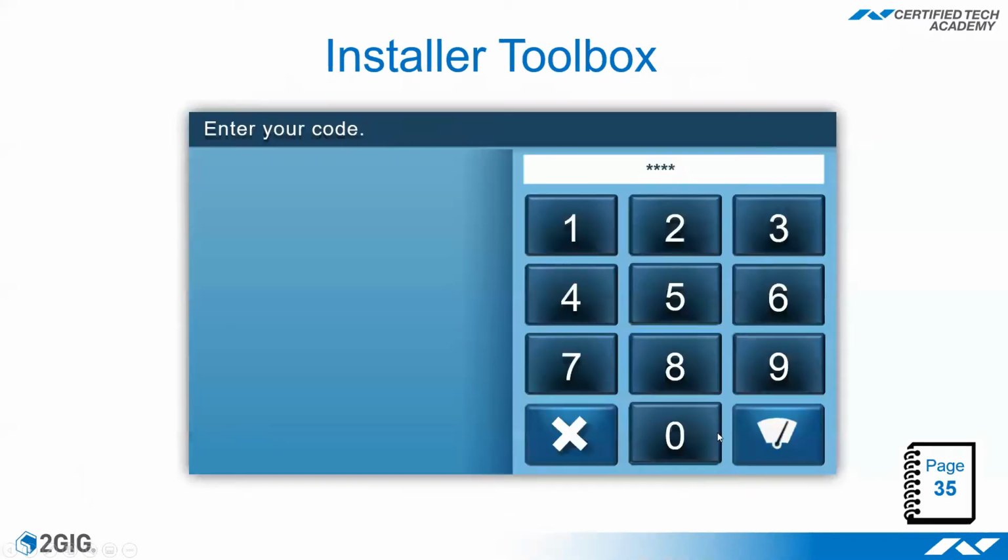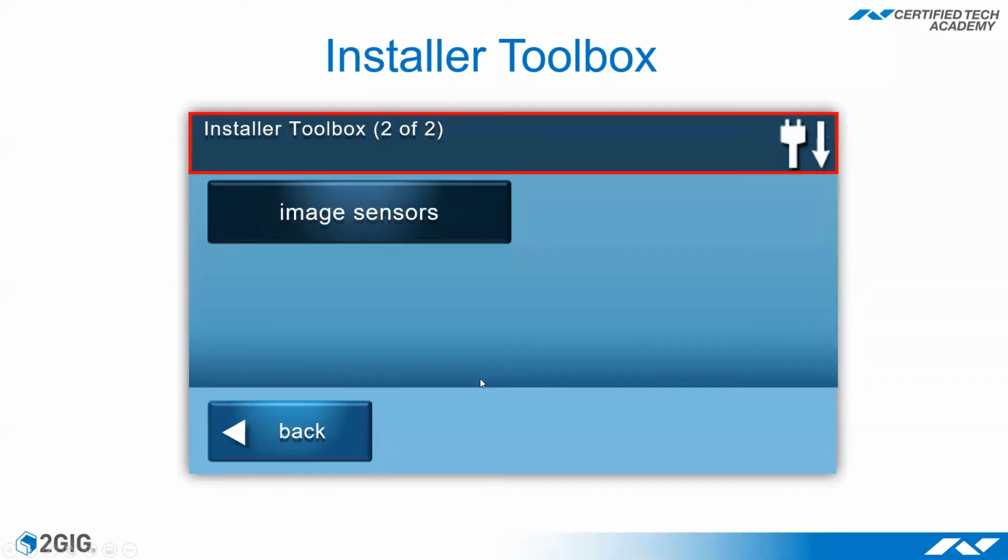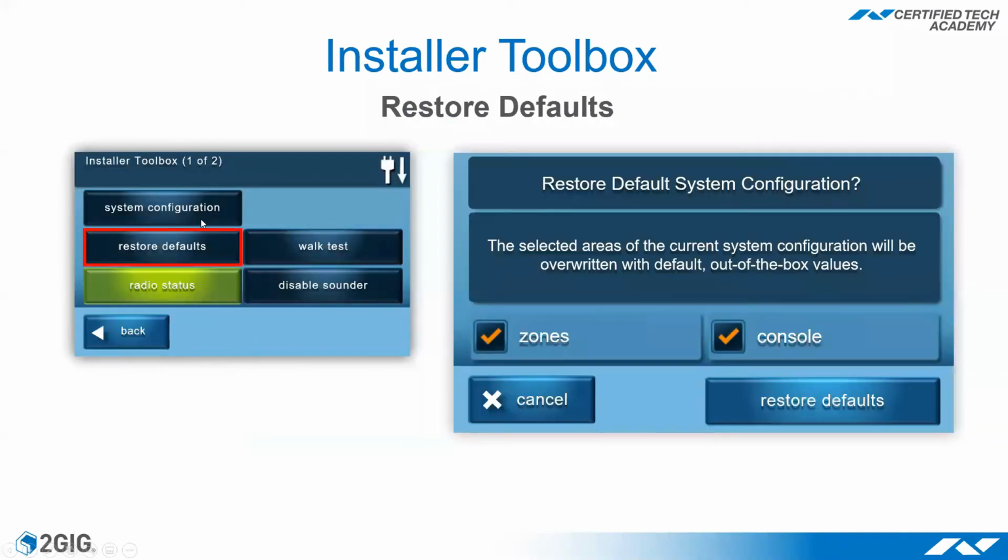So if we click on that, you'll type in your code. By default, it's 1561 to get into programming. Once you're in programming, there's a few options here. This is your installer toolbox. This is where all of your programming is done in the system. There's a few extra tabs here, but we'll cover the majority of them. One is restore defaults. This is where you can default the entire panel. Keep in mind that this will wipe everything out of the panel, all the zones, and the console programming as well. You can choose between the two, but normally if you're defaulting, you'll default the whole thing.